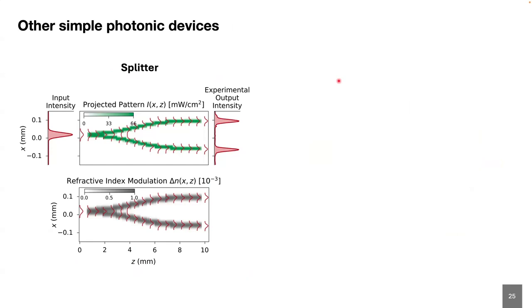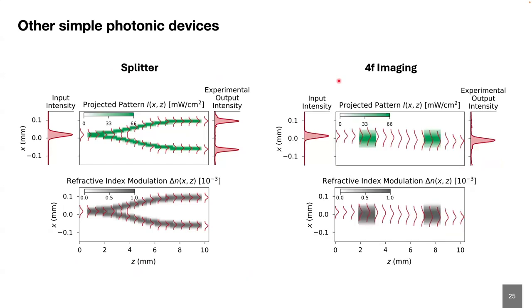Okay, so with that, we demonstrated we could also do other photonic devices. Here we have a splitter where we take one light and split it into two. And really we just drew some tanh function and put it onto the chip. The other thing that we played around with was 4F imaging. Maybe a little bit of a stretch to call it imaging, but really what we did was we printed two lenses here to image this light on here. So if you have something within this aperture region, you can actually image it.